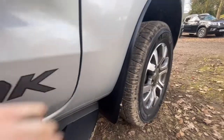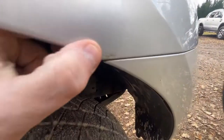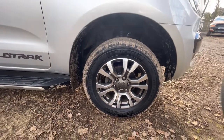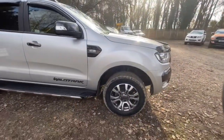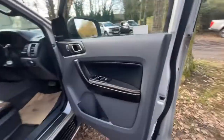Tiny little, oh no, it's a hair. There is a very small mark there. It's nothing really. Right, so driver's side front wheel and tyre, wheels in good condition. There's no damage, matching tyre, matching tread depth to the opposite side. So it's got a full set of Michelins all round, and they're all in fantastic condition. Right, so let's have a look inside.